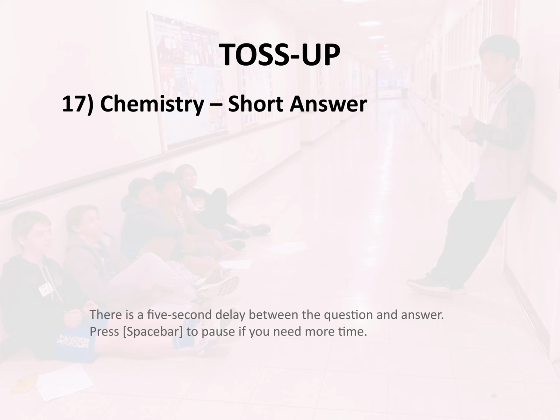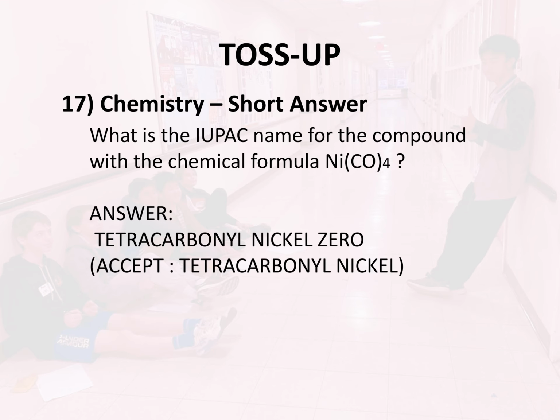Toss-up 17. Chemistry, short answer. What is the IUPAC name for the compound with the chemical formula Ni(CO)4? Answer. Tetracarbonylnickel(0).